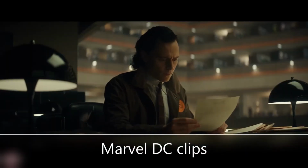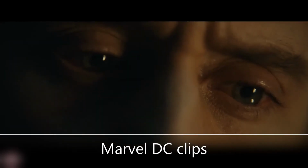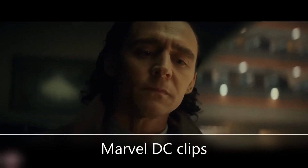Okay. So even though Thor came up with this name sarcastically, the timekeepers took it very seriously. Now there's one final detail from this scene that I just can't talk about enough. Notice Loki began to tear up as soon as he read the line that says, entire civilization annihilated. So no matter what kind of facade Loki puts up, deep inside he does care about Asgard and its people.